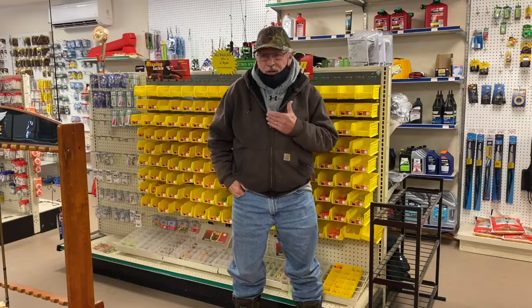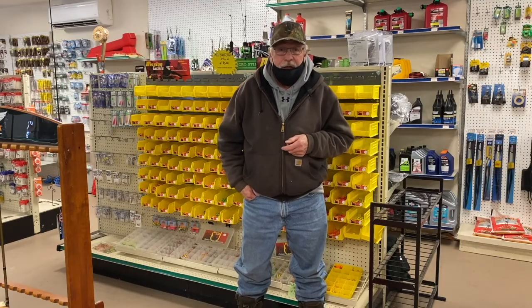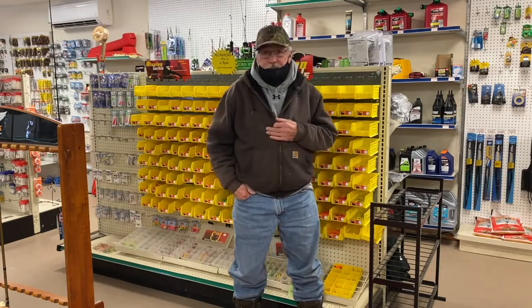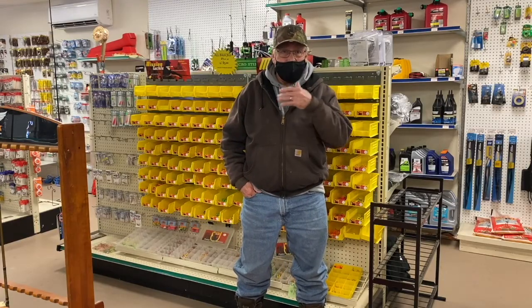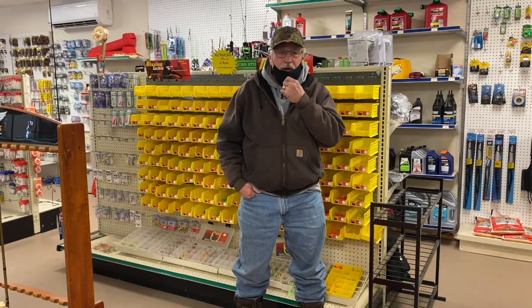Lowering my mask a little bit because right now I'm at the Winnie Trading Post and I'm going to get my bait. There's nobody in here except for the manager Scott, who is also masked up, and hopefully he's okay with me dropping this. We're a ways away. He's helping me with the camera right now.